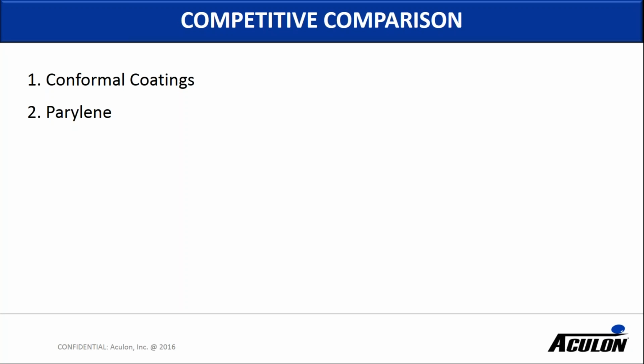So now we'll get into a competitive comparison on some of the other options that are out there from other liquid conformal coatings to treatments like Parylene.